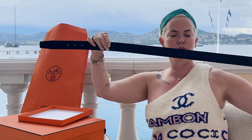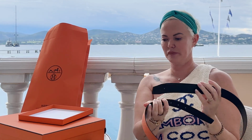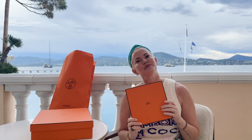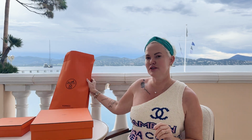And this is a reversible belt, black on one side and the Hermes orange on another. And I think it goes really well with the palladium buckle. So that was one piece. So this was the first piece that we were able to pick up in Saint Tropez.